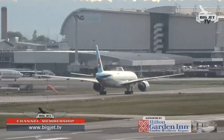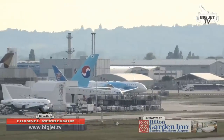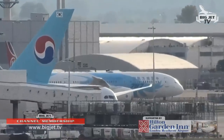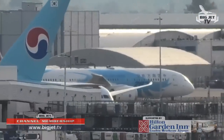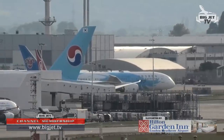Ah, all right. Okay, so that's the Korean. They pushed him right back. Yeah, they have, haven't they? They pushed him out of view, basically. It's China Southern's Dreamliner just out of shot there.